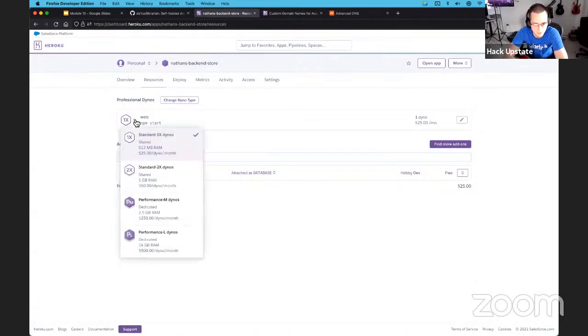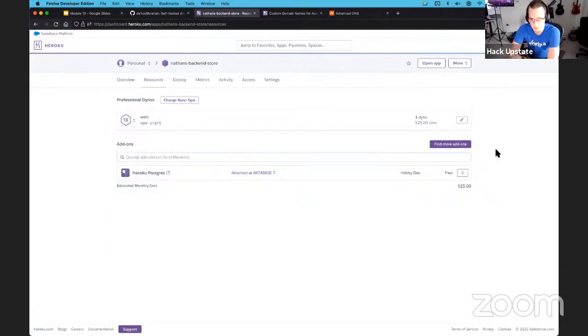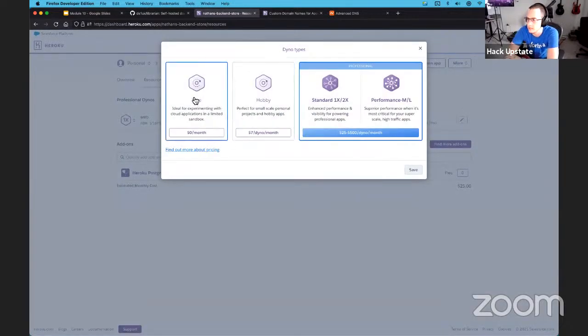better servers. And they have a lot of different options. So when you click here on change dyno type, everybody should be on the free dyno type right now. Free is good, except that Heroku will put your app to sleep if no one's using it, which is why I think it would be a great idea for the demo to switch to Hobby. Hobby keeps your server running all of the time.